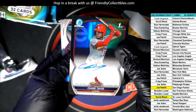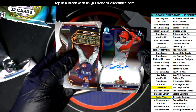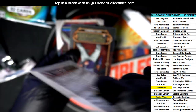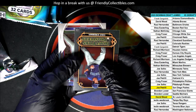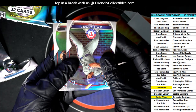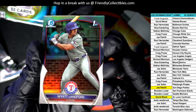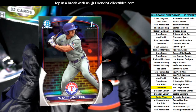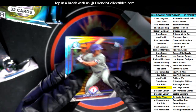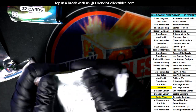Nice. This is a special parallel. It almost looked like one of the regular refractors, but it's definitely not. That is awesome. Wyatt Langford. Bowman first. Refractor. It's been a great box. We've seen all kinds of good stuff, man. Wow. Straight fire.